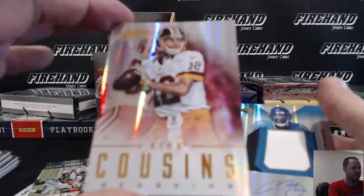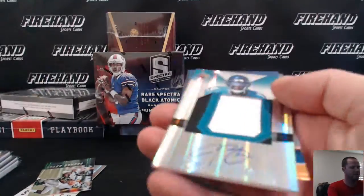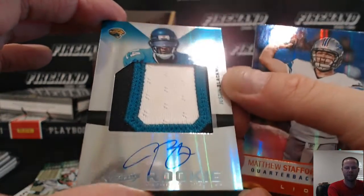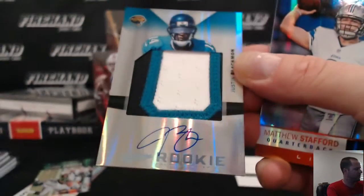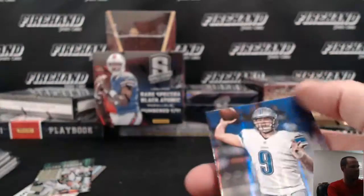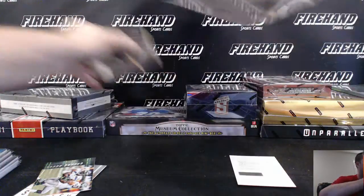Kirk Cousins, rookie for the Redskins. Number to 299, and there he is, Justin Blackmon. Jumbo patch auto for the Jags. Man, this was a good card back in the day before he smoked himself out of the league. 5 of 10. 2013 Spectra.